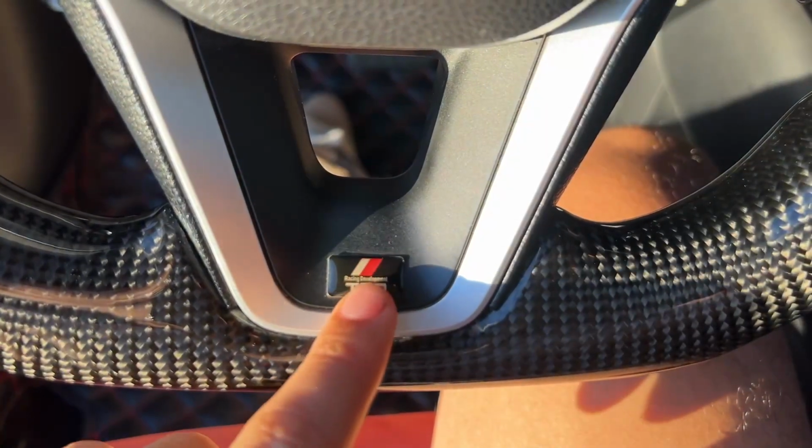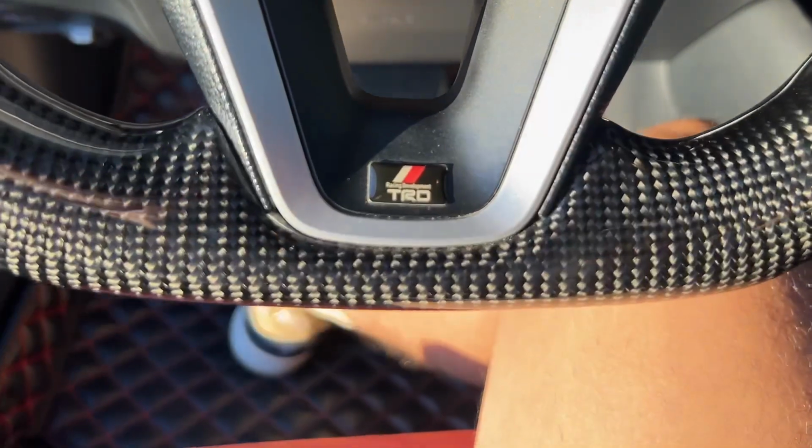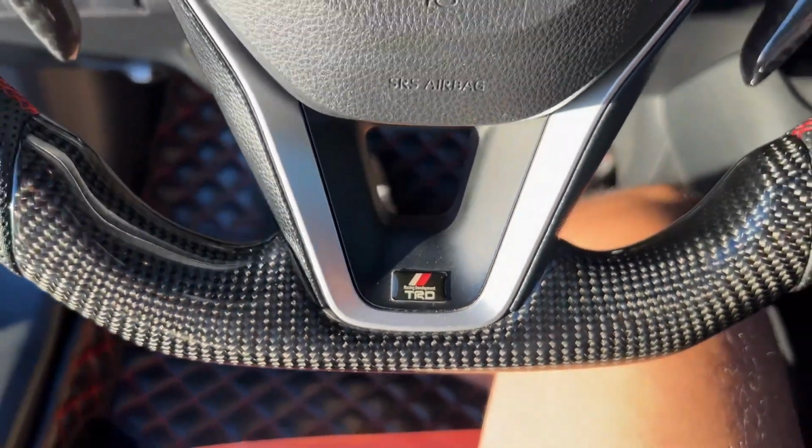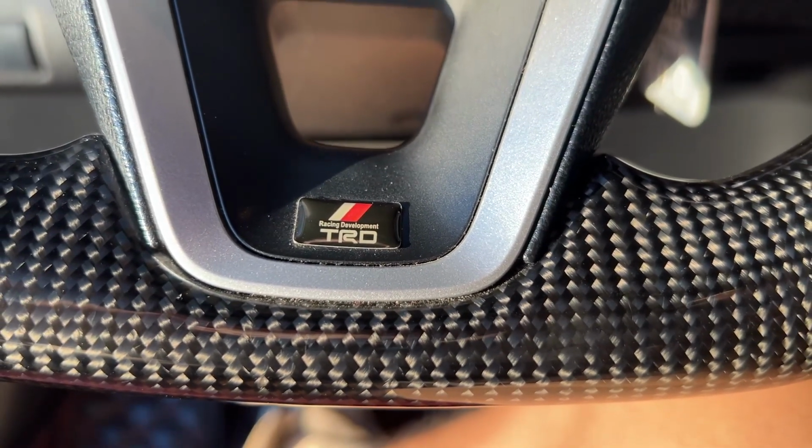Another small mod I have right here is this little sticker. I did get it from eBay. Cool little TRD white and red bubble sticker. I don't know, to me it's the little details, guys. The little details add a lot of character to this vehicle.